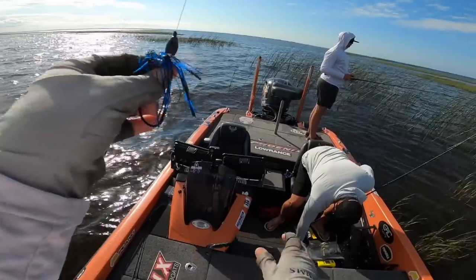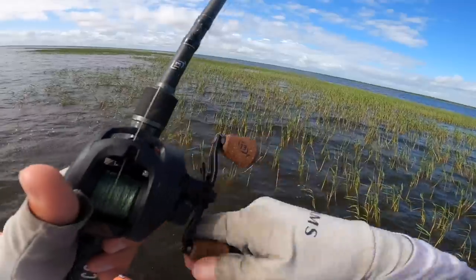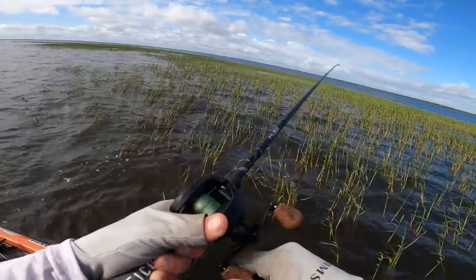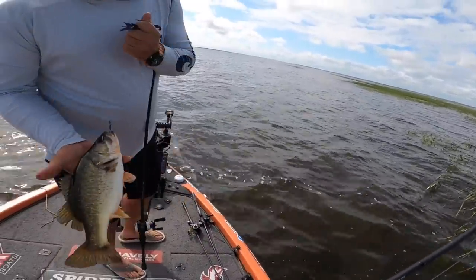Oh, I think we found an area with some fish. Found some fish. It's a 2.5. Yeah, 2.5. Let's see what it is. Got on this thing. Look at that football. Look how fat this guy is.